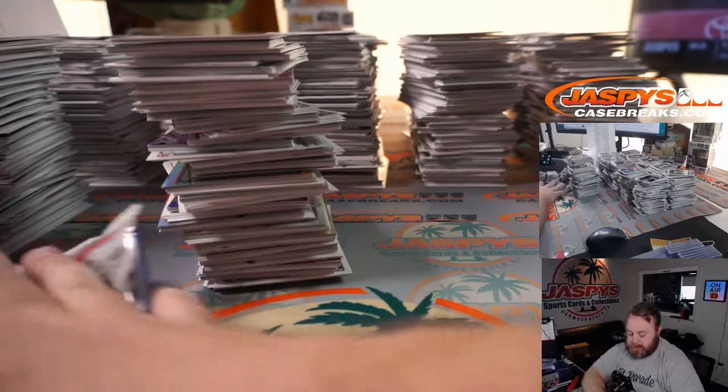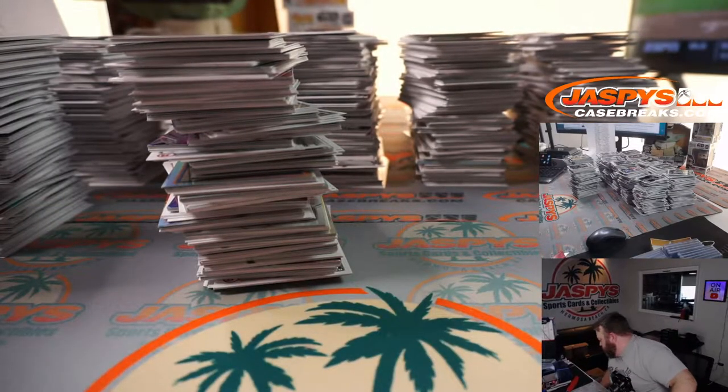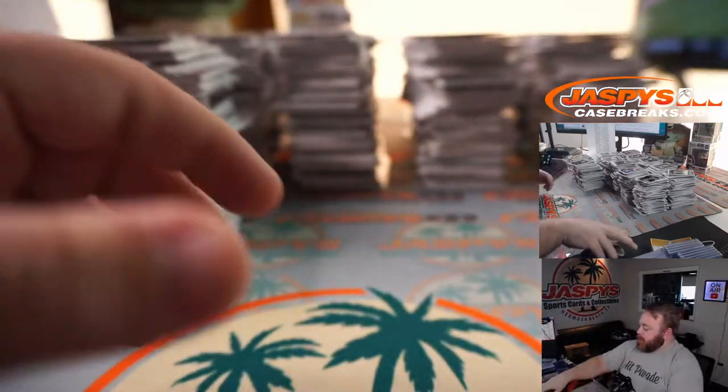Go. Pack ribbing is completed. Nice. Good luck, everybody.